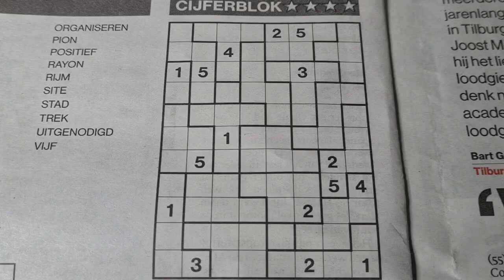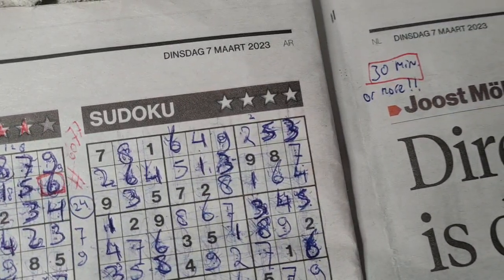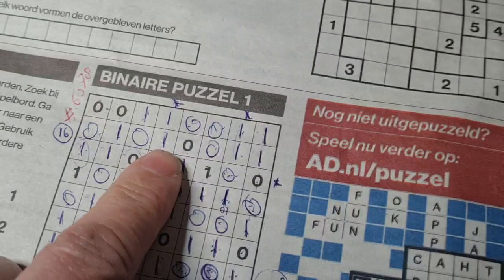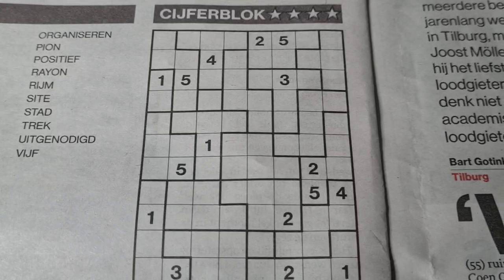Hello guys, welcome back with the fourth and last puzzle this evening, in the additional of today's newspaper on Tuesday. Yes, it's still Tuesday, March the 7th, 2023. I've already solved the 3 puzzles, the 3-star Sudoku, the 4-star Sudoku, and the binary. And it's time now for the Tectonic with 4 stars.